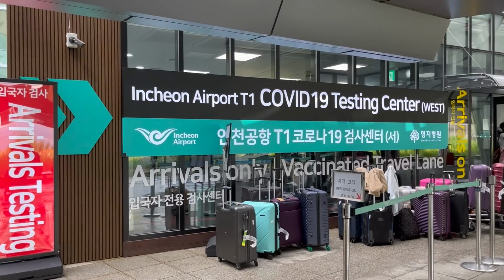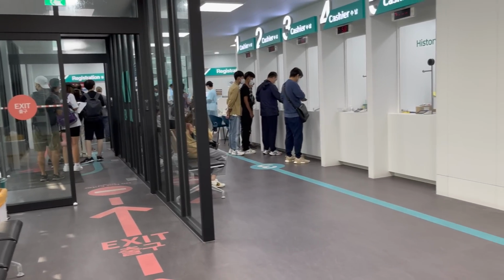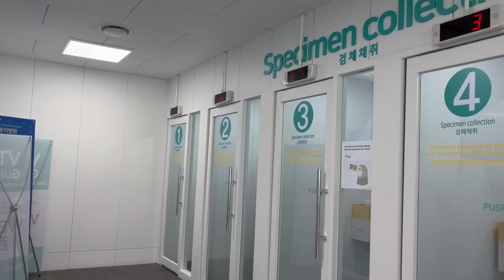Okay, we just did our PCR swabs. Pretty shallow, not too bad, one nostril. She did mine deep, but mine was okay. Super fast. And now we're heading down to catch the train, or figure out how to catch the train.